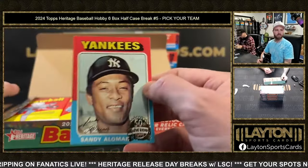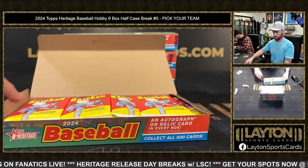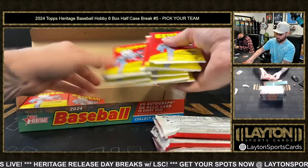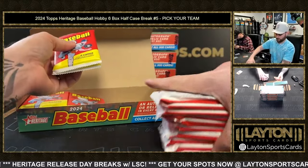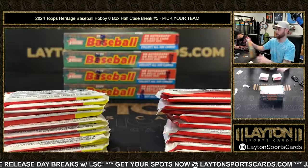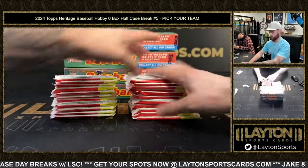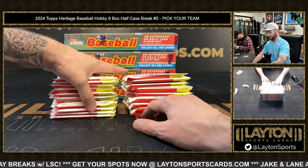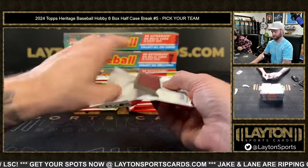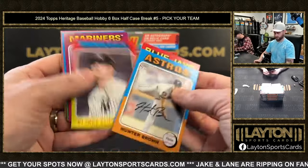Sandy Alomar on the 50th anniversary. I'm ready to pull a big name on the 50th. Even if the card itself isn't worth a ton, the 50th anniversary stamp might make it worth more, I would think. Nah, Yankee, nah. No good games back then. Or ever, honestly.